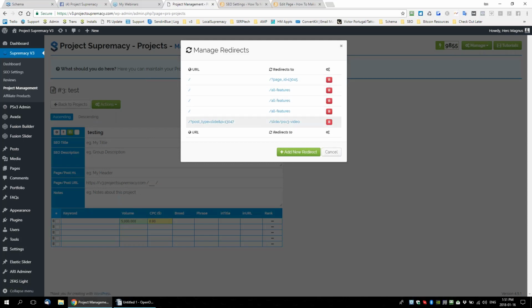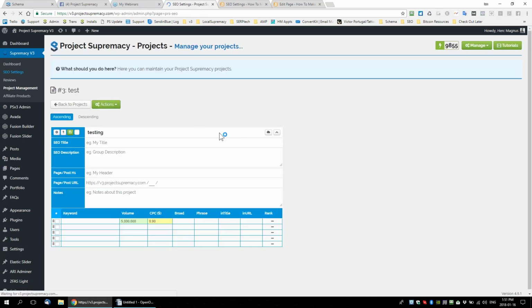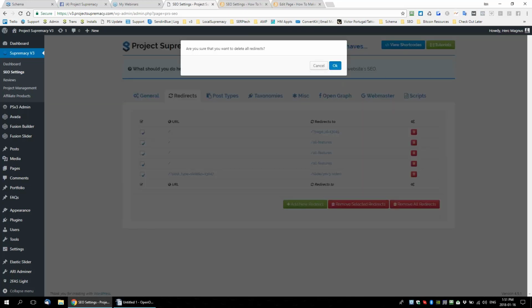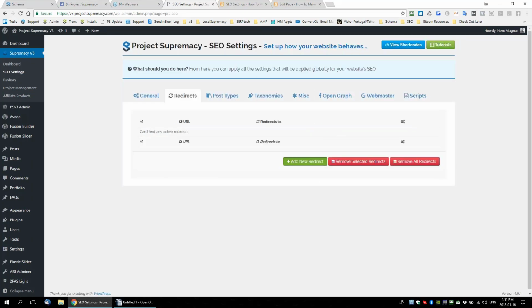And then instead of deleting them one by one, which is the old way, I was like, okay, we need to be able to bulk delete them. So I can go to SEO settings, redirects, select everything, and remove all redirects. Okay, I can also create redirects. I can add a new redirect, the old page to whatever new page. Okay, and those are 301 redirects. Really safe, really good for SEO.